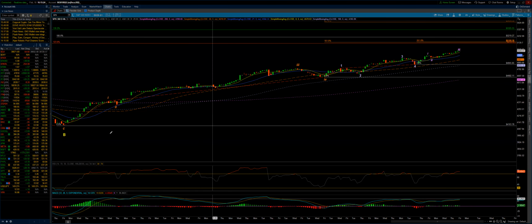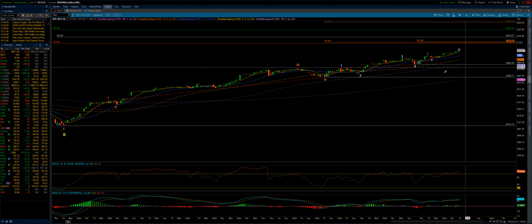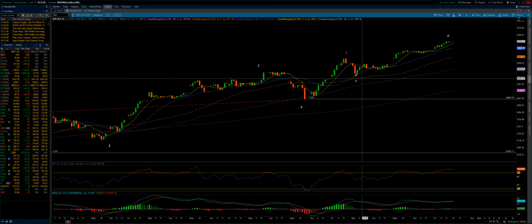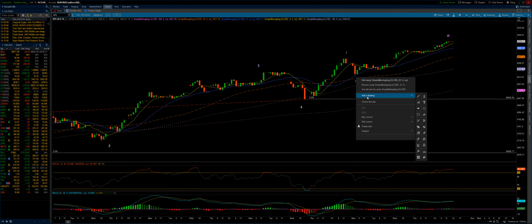Now, let's get back to this picture right now. For next week, I do believe we still have upside to do. But if I'm just going to be counting, and I'm going to go down to my 1-hour chart so we can kind of pull this in, if I'm thinking that we've finished wave 3, I don't know. We have to see how this all comes out on Monday morning, or actually tomorrow in Globex, to see how they want to do it.